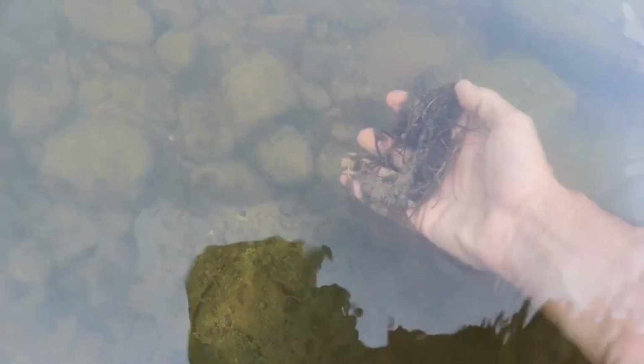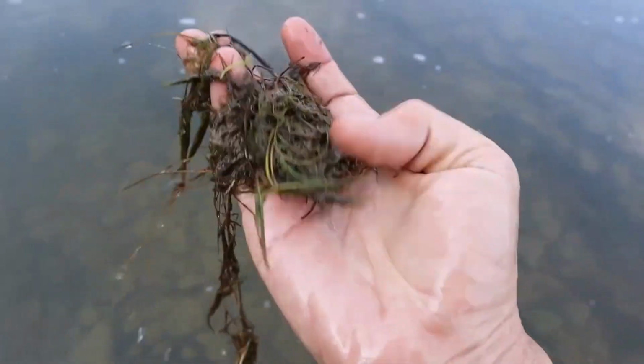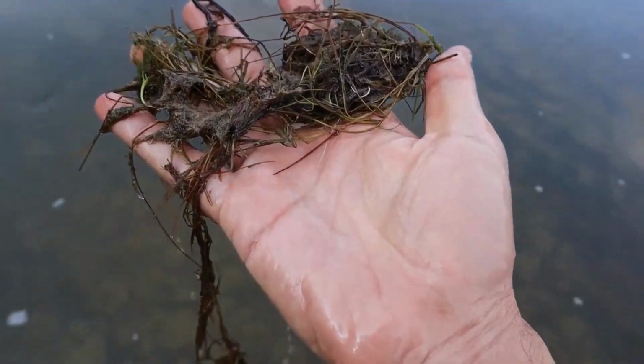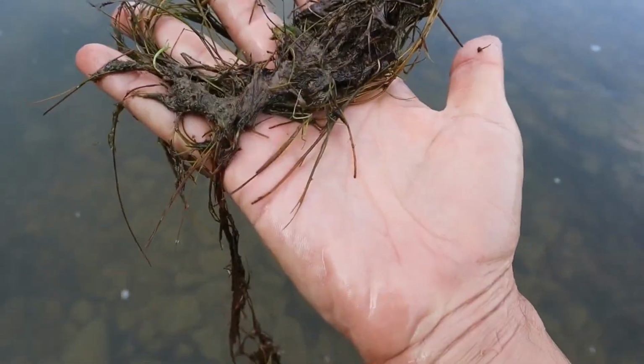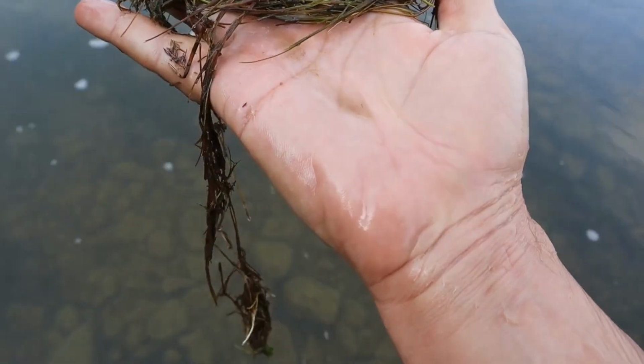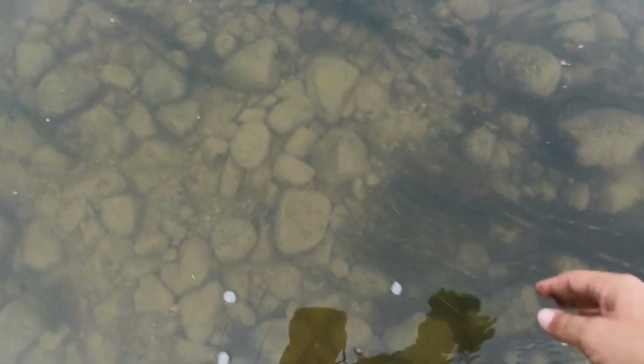There's also lots of vegetation like this. All kinds of weedy vegetation that gets caught and snagged and hung up on the rocks on the bottom. And then this can provide a food source for many other animals as well. So we've got weedy vegetation that roots in the bottom, as well as those that just got caught on snags.